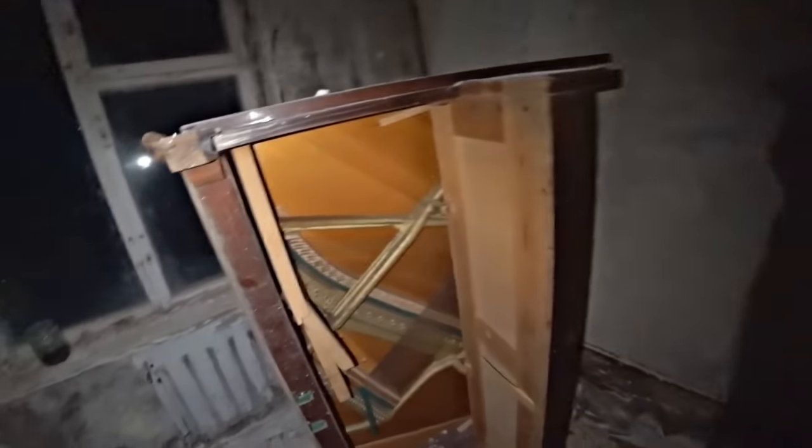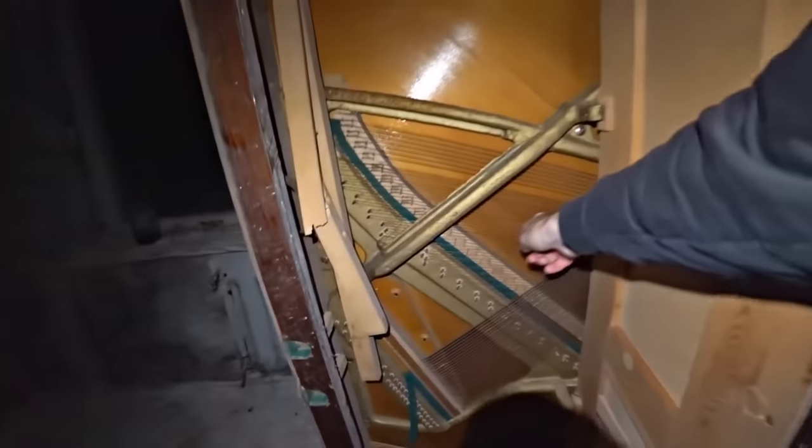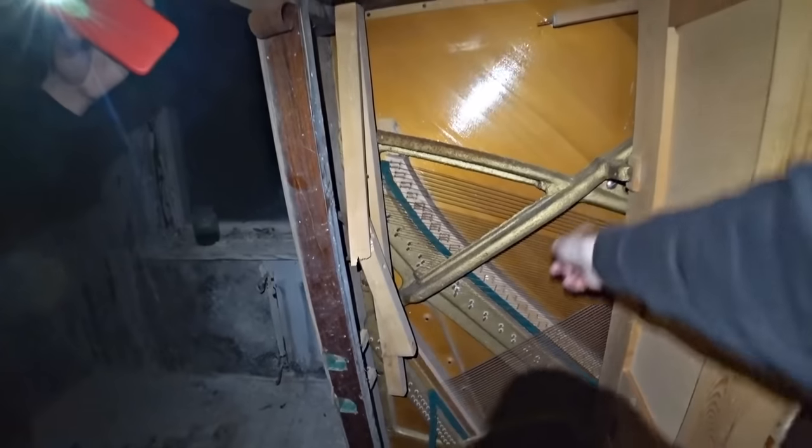Let's see what's there. It's the kitchen. A piano here. Look at it. Would you mind some scary music? I'm waiting for this. Like it? Let's go.